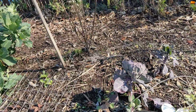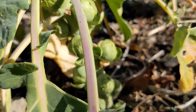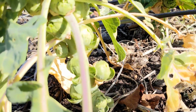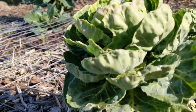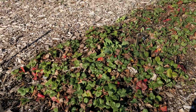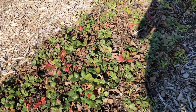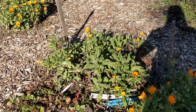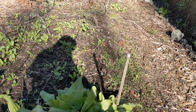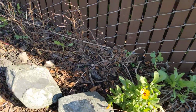Okay, and then here's our Brussels. Let's see how the Brussels sprouts are looking. Here we go. Look at all those Brussels sprouts. Brussels sprouts are like little tiny cabbages. They're really delicious. And then there's our strawberry bed. And some more calendula. And here's our comfrey. Look, here's some yellow calendula.